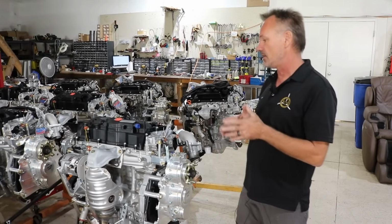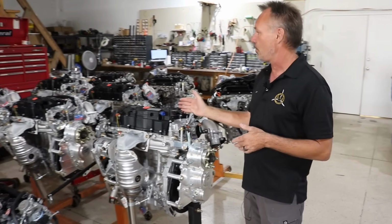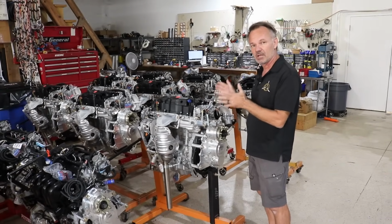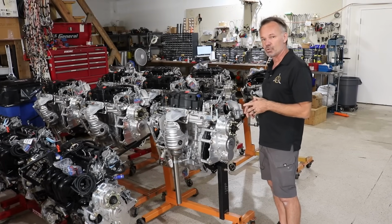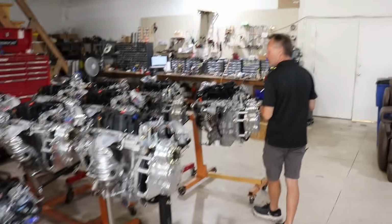We use it out of the HRV and the CRV, and we use it for our 175, and we use it as a very simple inline basic non-turbocharged engine with 2 liters, a little bit more displacement for those that would rather not have turbocharging. Now, moving over here, we do have turbocharging.